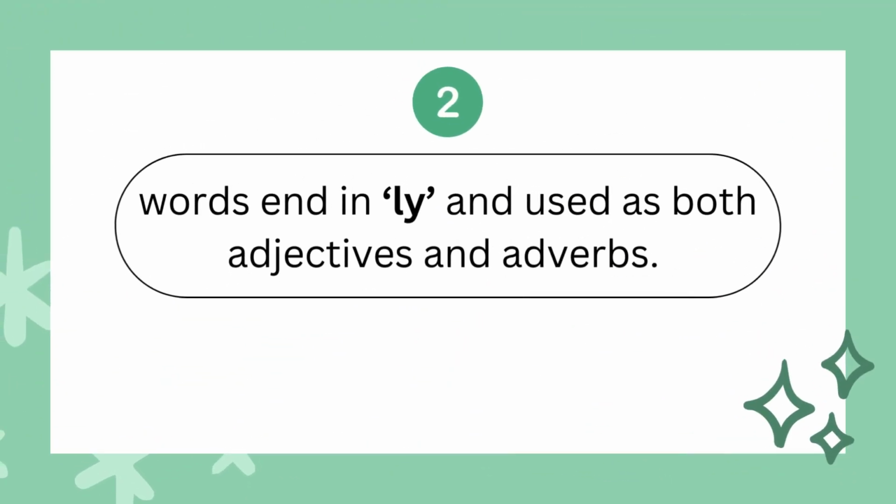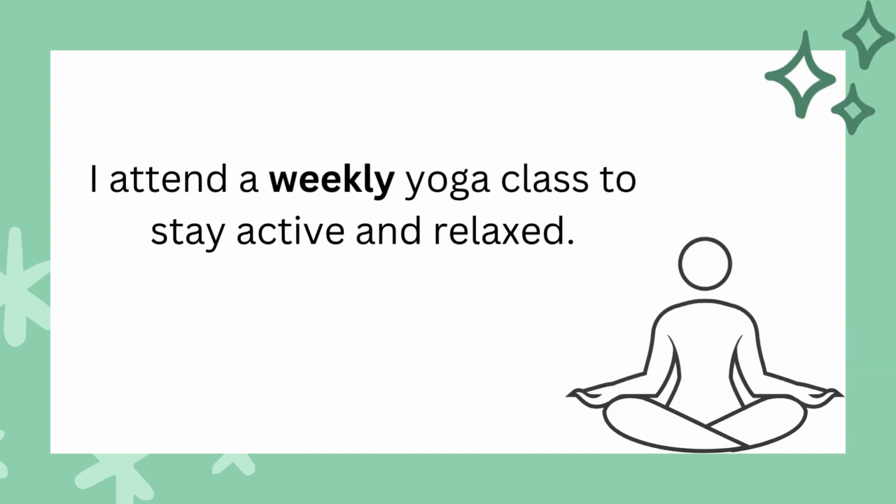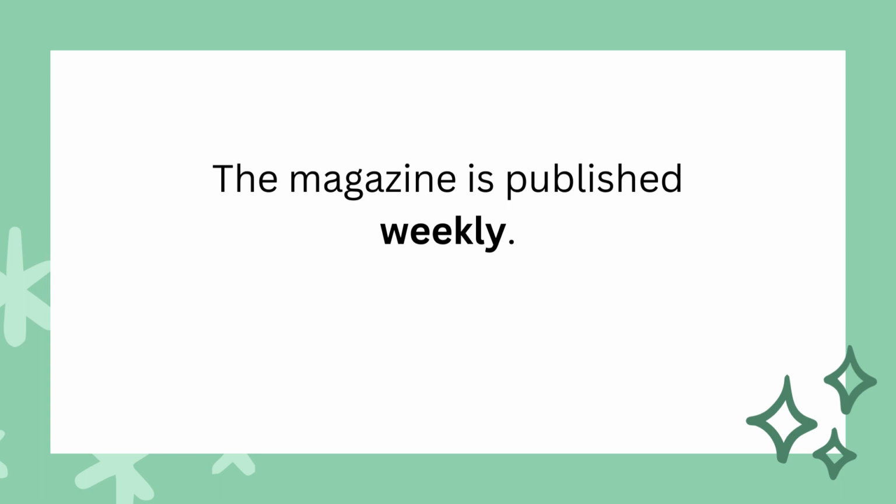2. Now let's talk about those words that end in ly and can be used as both adjectives and adverbs. Examples include monthly, daily, weekly, yearly, half-yearly, early, hourly, and quarterly. For example, I attend a weekly yoga class to stay active and relaxed. Here, weekly is the adjective. But, the magazine is published weekly. Now, weekly is the adverb.